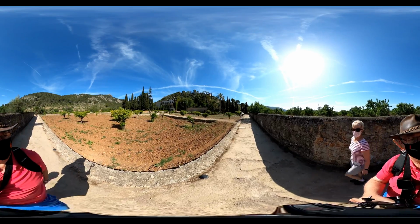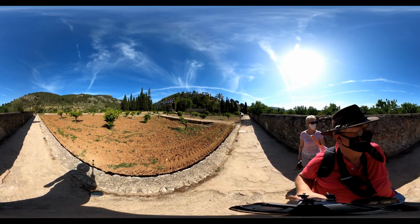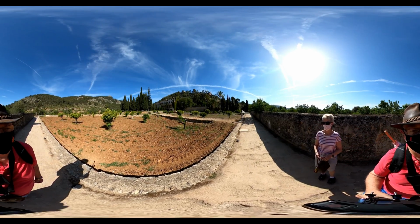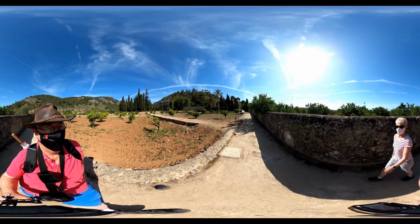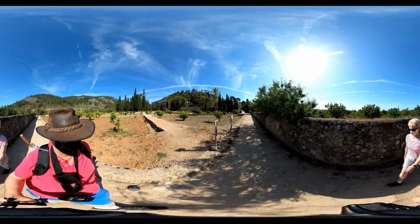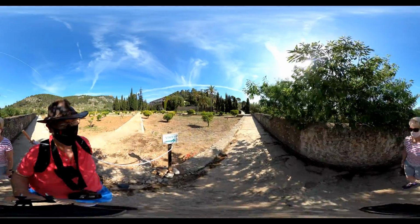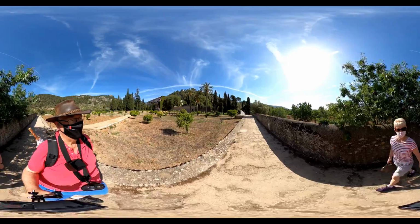There we've got the house and some of the gardens, the orange trees. We'll follow the visitor's path. It's a little bit uneven actually, in fact it's very uneven. So you might fall over, be careful. Anita's looking after me.